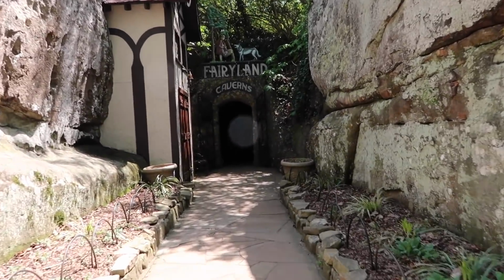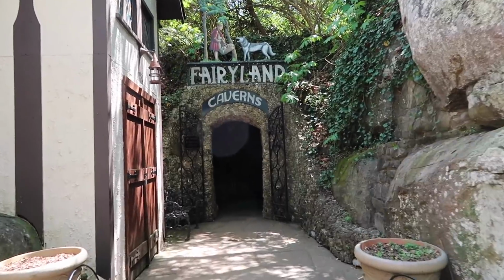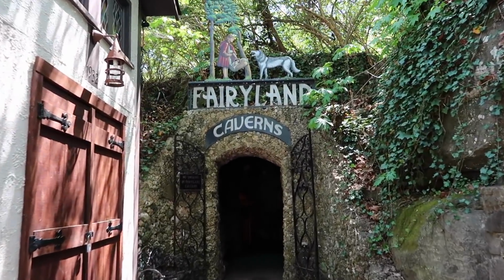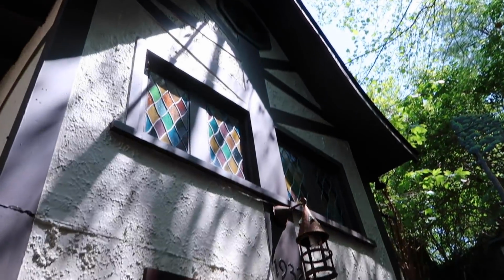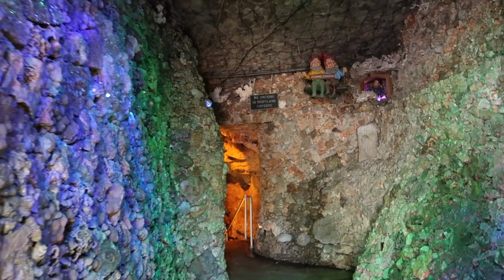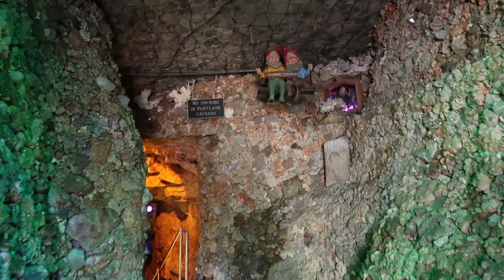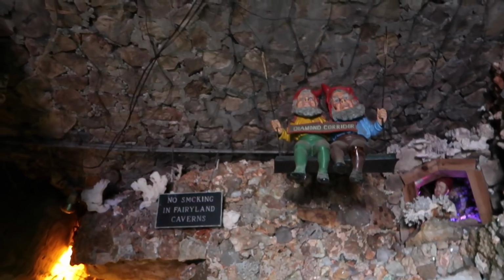Fairy tales are probably my favorite thing. Grew up reading Brothers Grimm, watching Disney adaptations. Look at this. Look how this looks like a German fairy tale cottage. It's a big bad wolf. Wow. Sam, once we get in here, we take our sunglasses off and take a minute for our eyes to adjust to the darkness. Look at these guys.